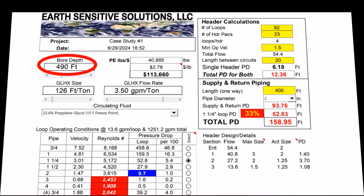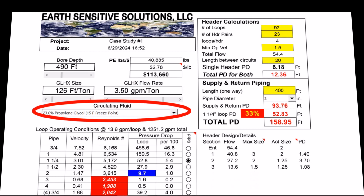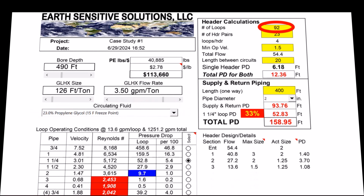We specify the size of the loop field and a number of feet per ton. We also specify the flow rate in GPM per ton. We specify the antifreeze that's going to be used. In the upper right, we specify the number of loops in the design, and all these numbers come together to define the flow rate per loop, as well as the total system flow rate.